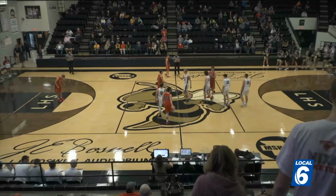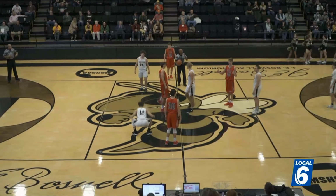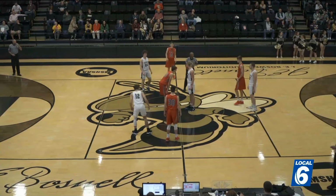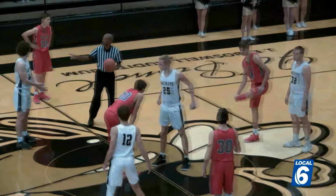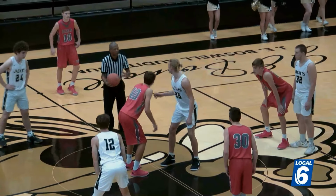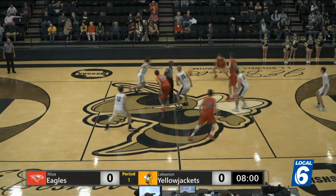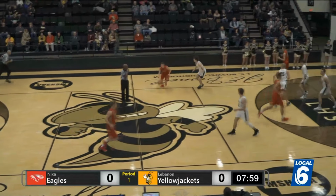This action about ready to tip off and start this non-conference game. First home game for the Lebanon Yellow Jackets on the season. Zimdars and Luke Roman to tip it off at center court. Control goes to Nixa.